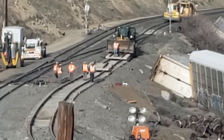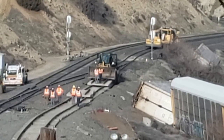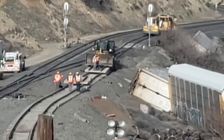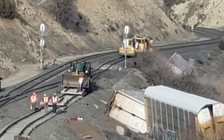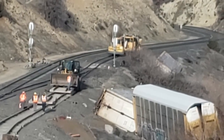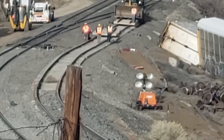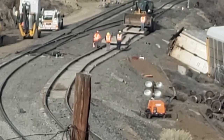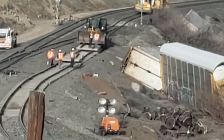They'll bolt all these panels together. The signal department will put railhead bonds around all the joints for continuity of the signal circuits. And then later, the track forces will come back in and weld all the joints out on these panels. And it's maybe hard to see on here. I've got it zoomed in all the way, but you can see the joints in the rail between the panels.